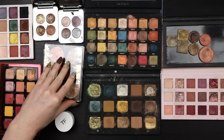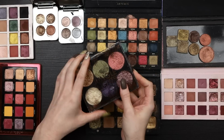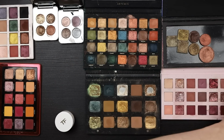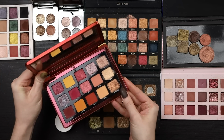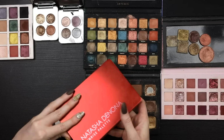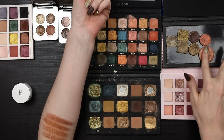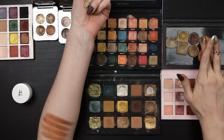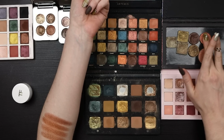Let's take these palettes out of frame. I feel like it's kind of a lot visually, and there was only one in this palette that I wanted to include, so we're going to take that out. And I think that Dayspring is the only thing that you could call bronze from this palette as well, so I'm going to take that out of frame. I think that probably this depotted Juvia's Place palette and Millie, which is a ColourPop single, are going to be in the next round.